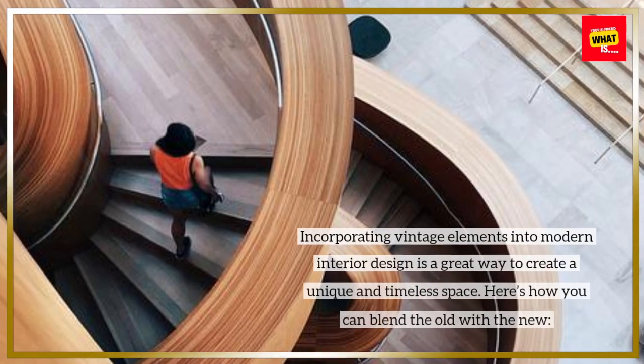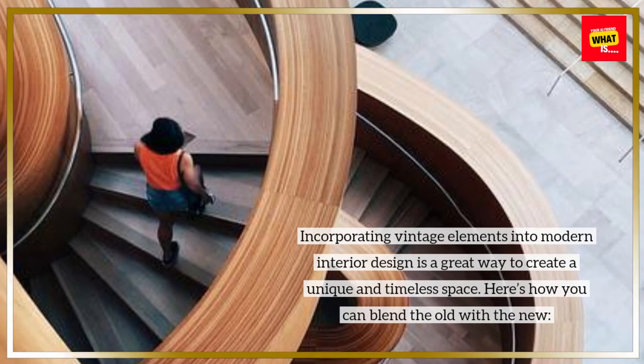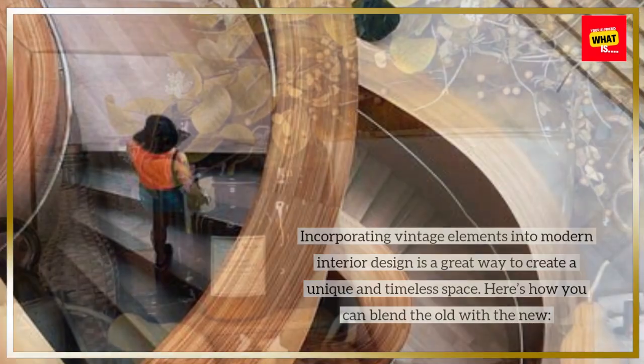Incorporating vintage elements into modern interior design is a great way to create a unique and timeless space. Here's how you can blend the old with the new.